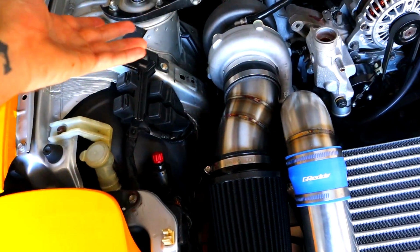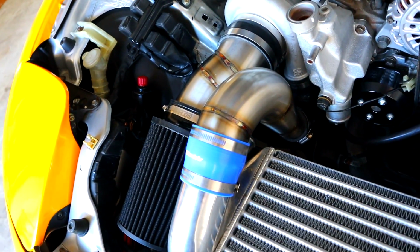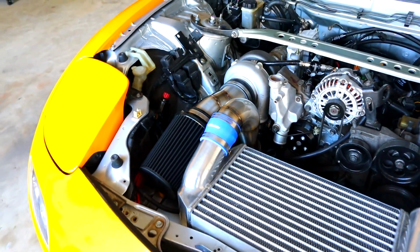Even though, once again, that is a more direct route, this isn't really going to make too much of a difference. Plus, it sort of hides everything out of the way, which I really like. So that is a really nice looking bit of kit.